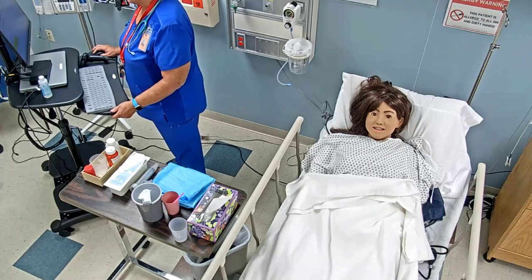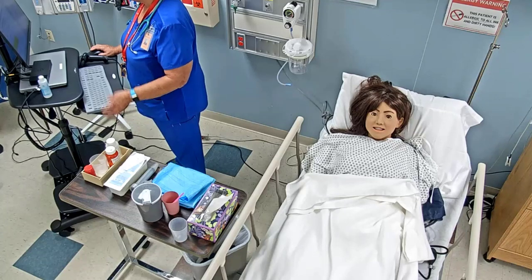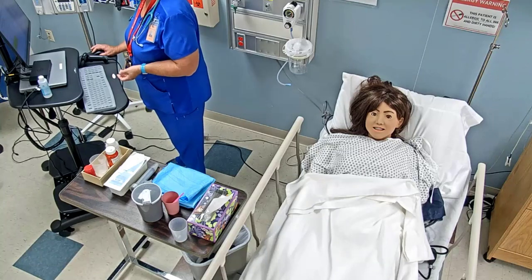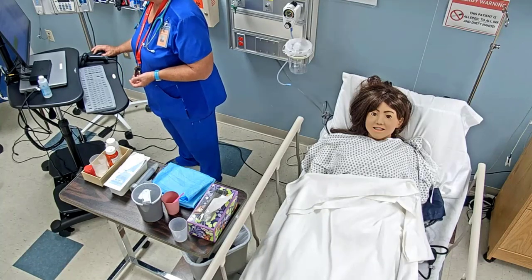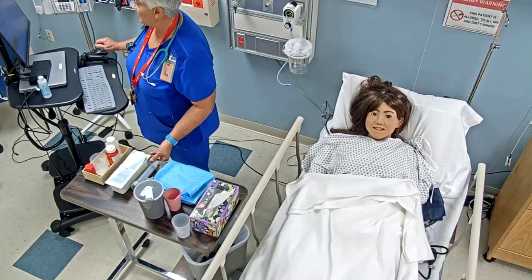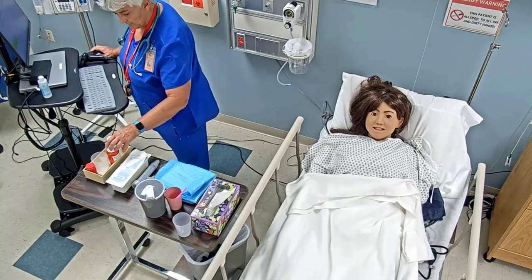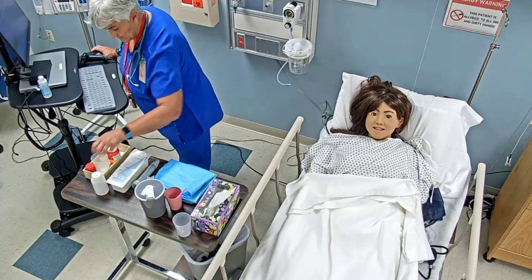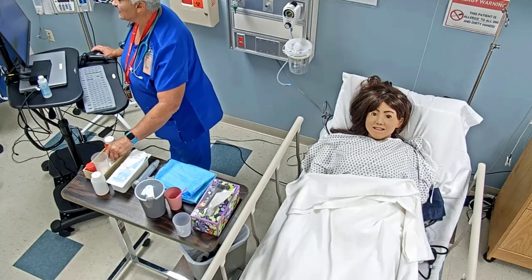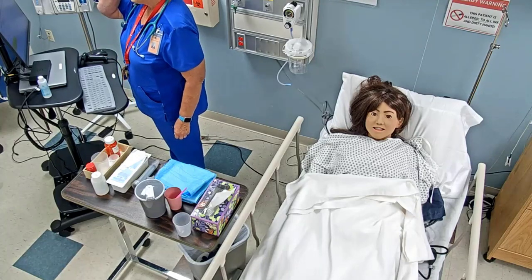Okay, so once we've done our verification of doctor's orders, now we're going to go ahead and do our first 2 checks before we go into the patient's room. So I have my MAR pulled up. I have got my medications here. Okay, so I have Anna Taylor, date of birth 4/24/1991, no known drug allergies.